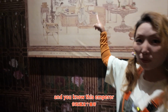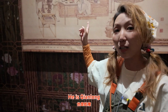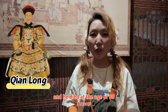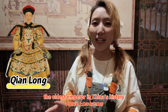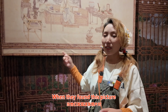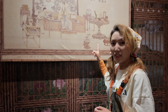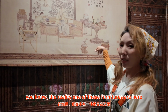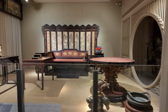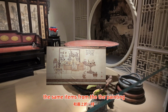And you know, this emperor is very, very famous in China's history. He is Qianlong. Have you ever heard of this emperor? He died at the age of 89, the longest-lived emperor in China's history. And when they found this picture, they saw many of the same items from this picture. You know, what's the real one of these furnitures? Here. See? The same items from the painting.